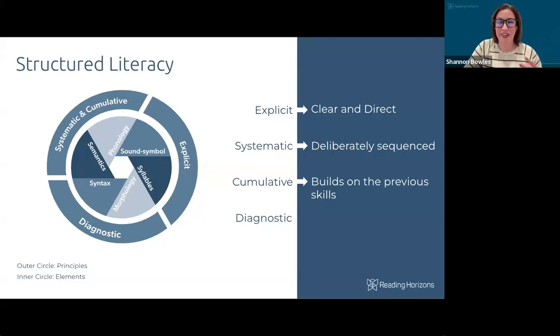And finally, that last piece is being diagnostic. If we're going to teach something to mastery, we're going to need to have some data to show that students are actually mastering that skill before we move to the next one. And if they're not, it allows us to respond and adapt to what those students need. So this is the roadmap, structured literacy.